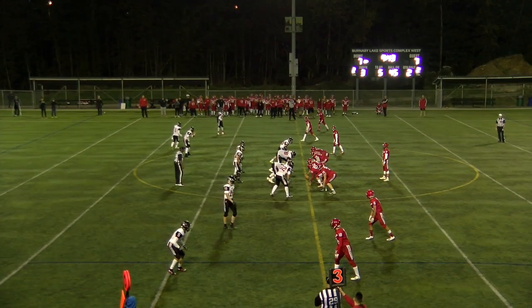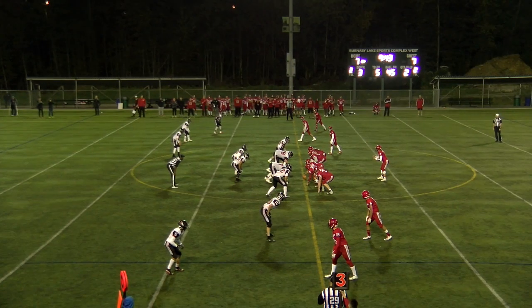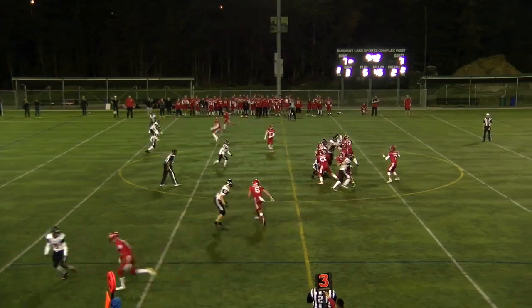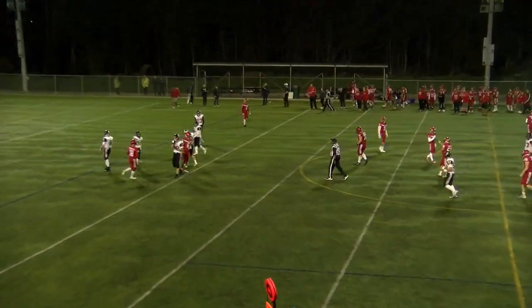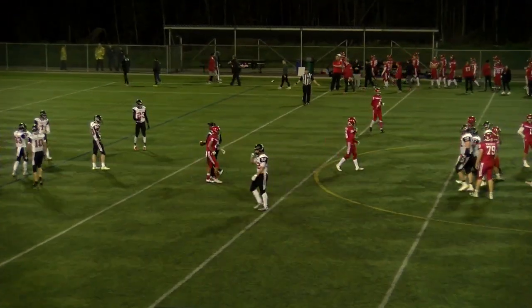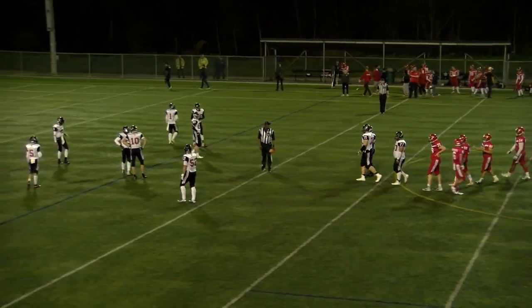9:43 to go here to halftime in a 7-7 game. Empty backfield, 5 receivers in there for STM. Watch for the quick hitch here. And Fox brings pressure up the middle. Quick pass complete to Parsons and wrapped up. But not before a 15-yard gain there for STM as they move the chains to the 40-yard line of Terry Fox. A nice job by Ciccone of reading the defense there.